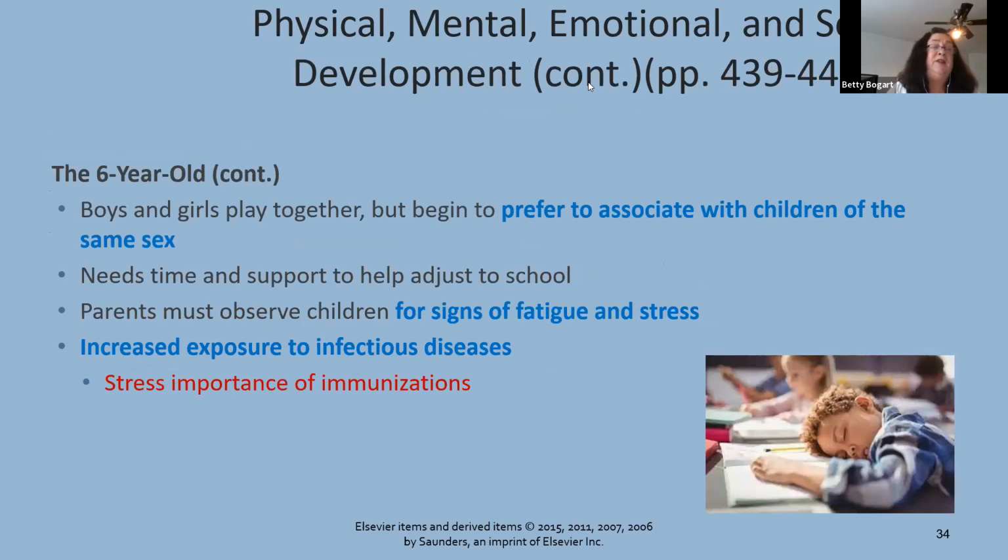Again, it's same-sex peers playing together, but that doesn't mean it's all the time. It just means that is usually the preference. Going to school is hard. It is getting up, it's going to a routine, it's going to bed early, it's doing homework, it's being around other kids, somebody else telling them what to do, eating their lunch or bringing your lunch, and only having this much time to eat it. It's really hard, you know.